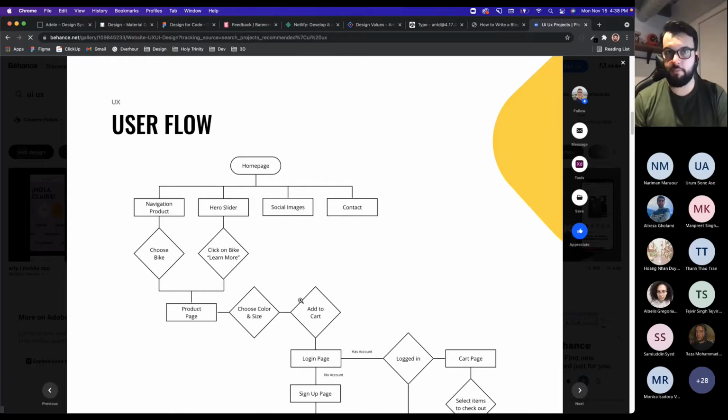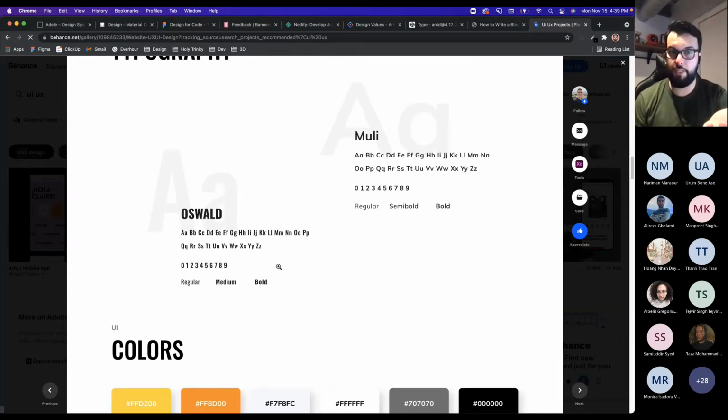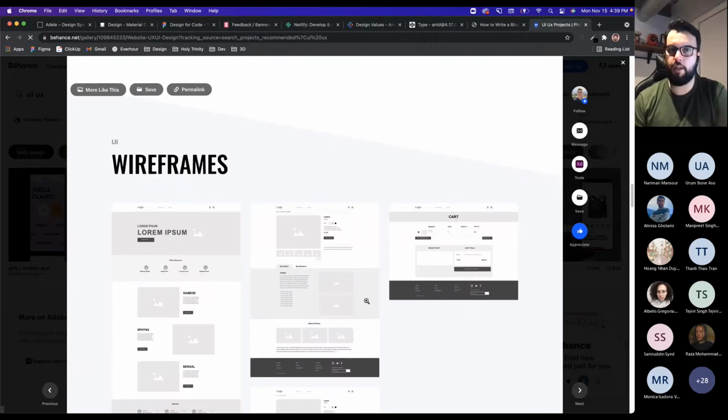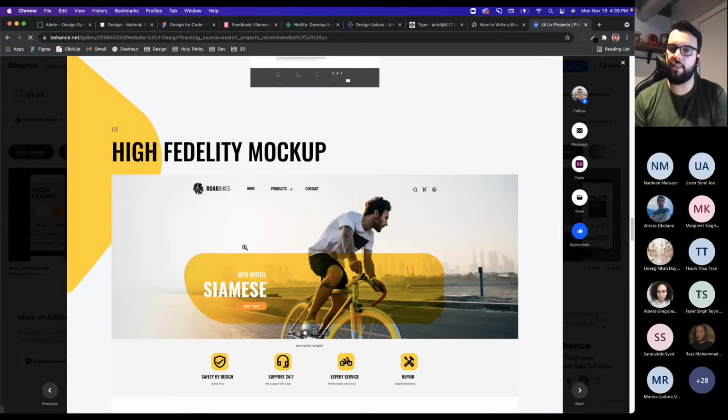User flow. This is very similar to Figma. The FigJam, the thing I was showing you before, you could create user flows in FigJam. Typography, all these sizes, regular, bold, and these colors are tied to the design system. They just put it in a different way. When you see something that's a framework, it's under UX. When you see something that is high fidelity, it's under UI. Mostly companies combine them together.